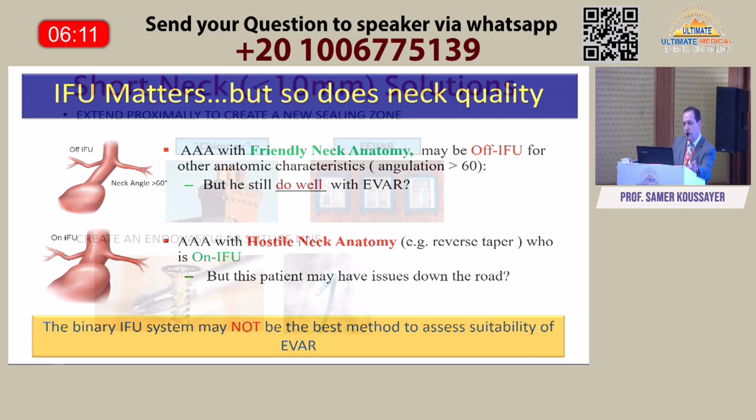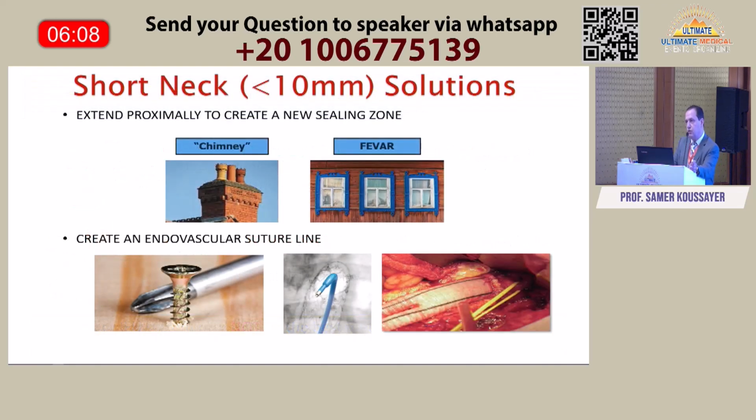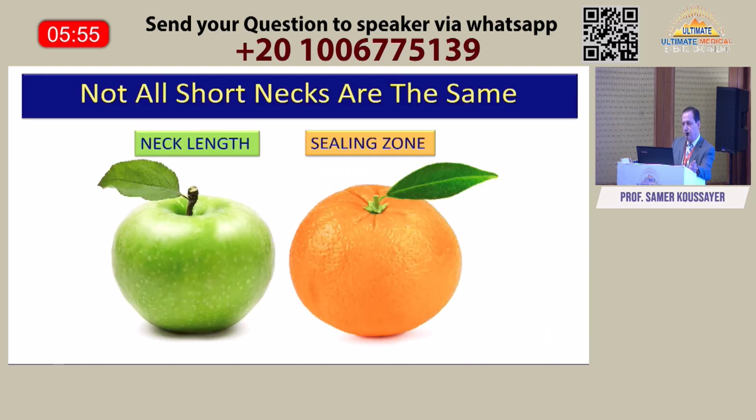The reason why I'm going to speak about short neck. If you have a short neck less than 10 millimeters, what are the options? Our first option is to get a more proximal sealing zone by doing chimney or FEVAR, or you create an endovascular suture line by using EndoAnchors, or open repair. But not all short necks are the same.